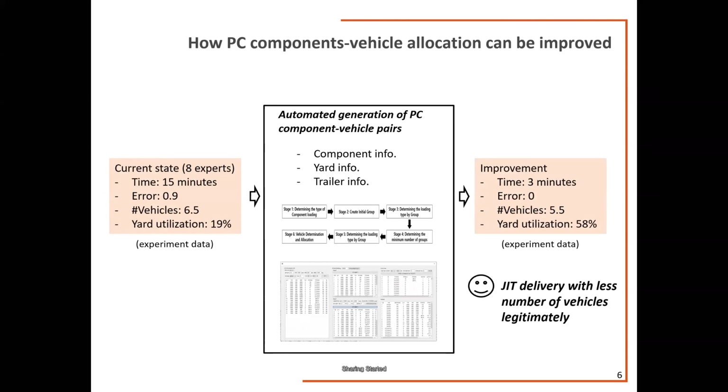So we have done a simple experiment, and we asked eight experts to do the pairing work, by giving them some example scenarios. They spent like 15 minutes and generated 0.9 errors per experiment, and on average they used 6.5 vehicles to deliver all of the materials we gave to the participants.